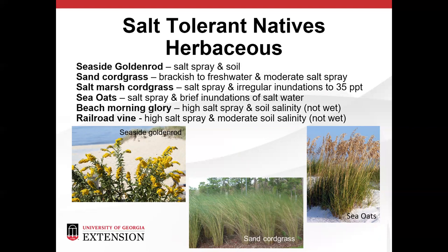Sea oats, which we've all seen on the beach, I'm sure, and on the dunes. They're salt spray tolerant and also tolerant of brief inundations of salt water. There's also beach morning glory, which can tolerate high salt spray and soil salinity, and railroad vine, which can tolerate high salt spray and moderate soil salinity.